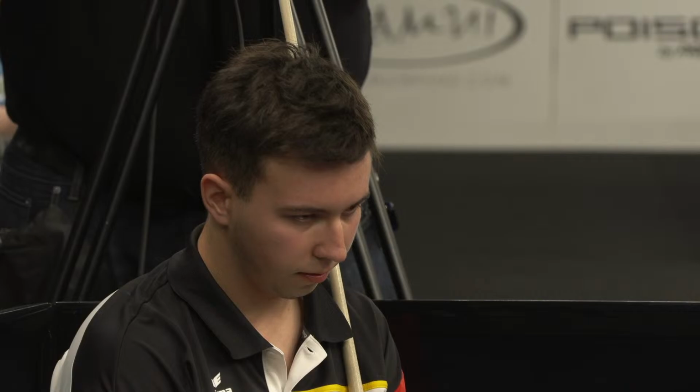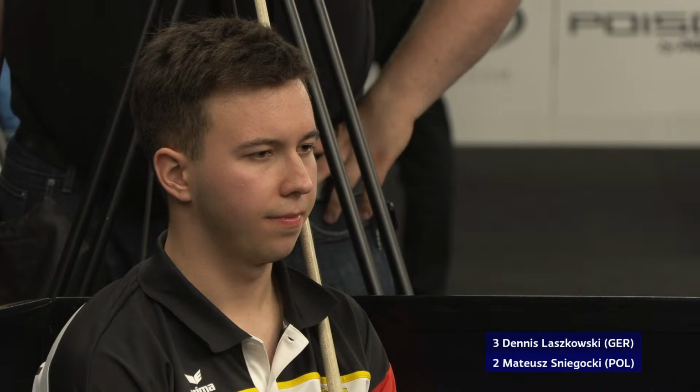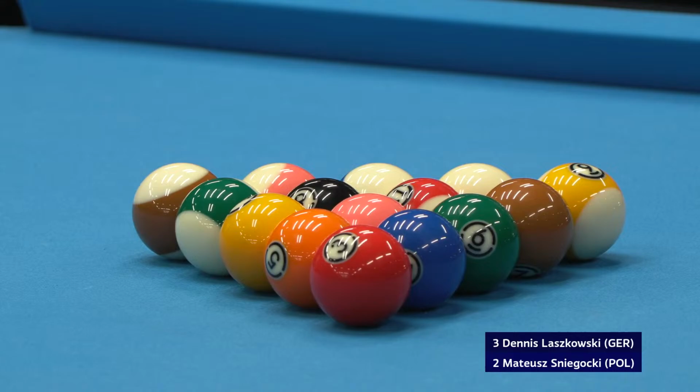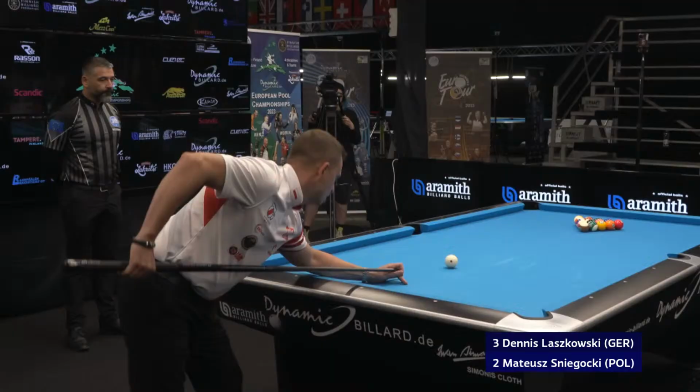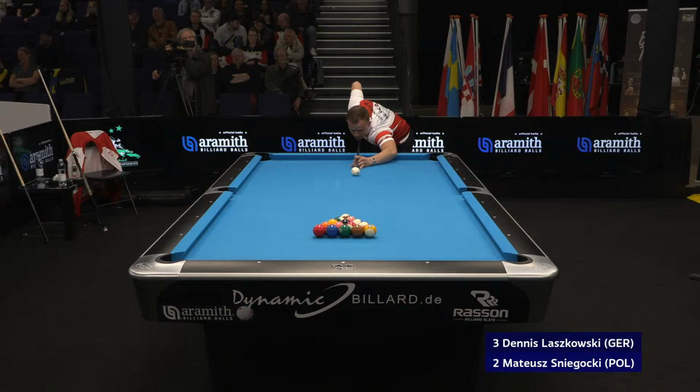It'd be a great achievement for the young man. He has a lot of experience down in the junior division. The German Billiard Federation see a lot of promise in the young man, elevating him up to the adult team. And another German in the women's division, Tina Volgemann, over on table 3, has got a 3-2 lead over Poland's Olivia Zalewska. So, Germany-Poland match, all going the way of the Germans at the moment.